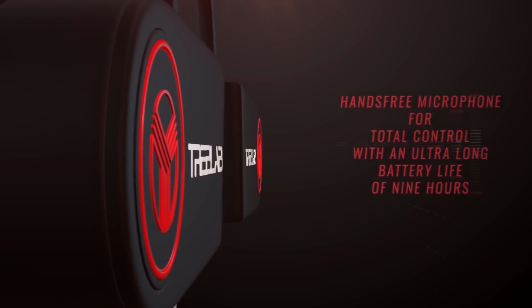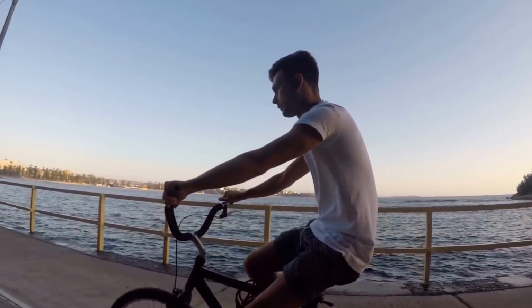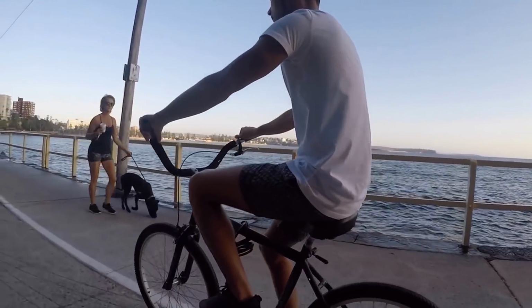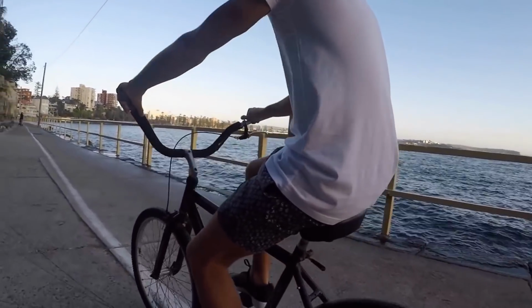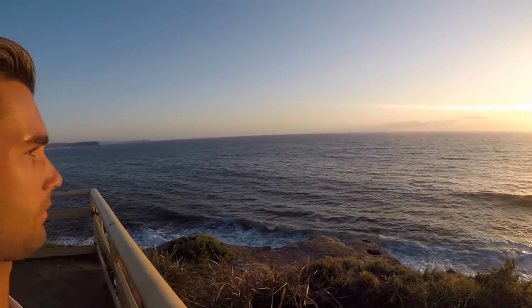I test a lot of Bluetooth headphones throughout a month. It is rare to ever hear anything like this, where you get the noise cancellation, you get the streaming, the water resistance, countless other features at a price that looks like this.